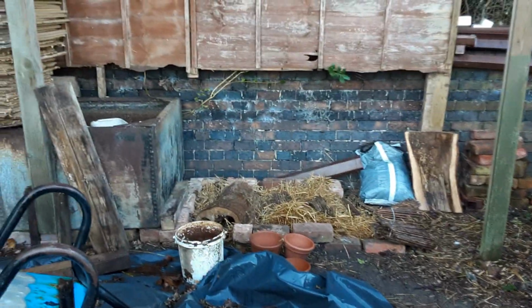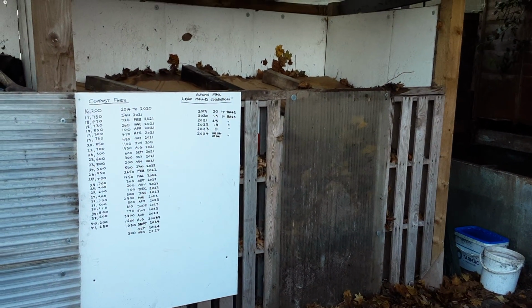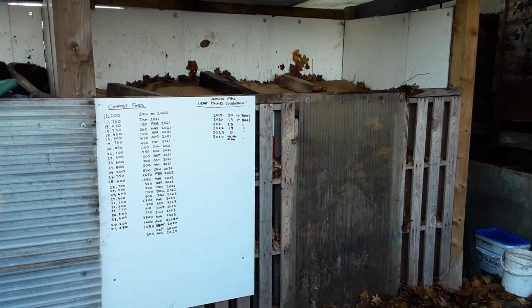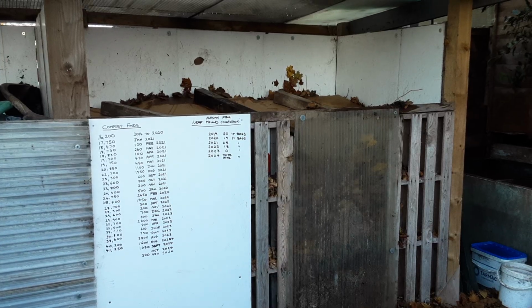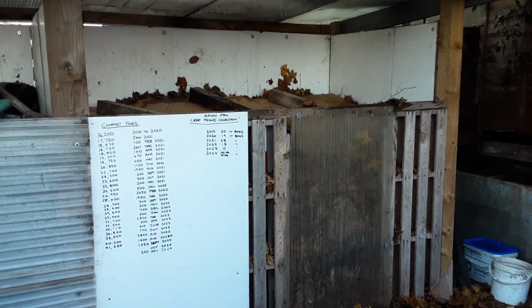So this tank here will be sitting over there as soon as we get time, but the priority list is to finish off the leaf collection while they're still there. They didn't blow away in those high winds from Storm Bert, but they're now very wet and very hard to bring back to the plot.